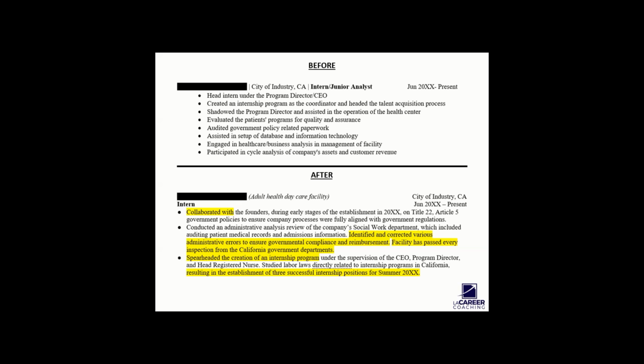If you look at the after section, particularly the second bullet point, we wanted to highlight that he identified and corrected various administrative errors on the company's records. That shows attention to detail. And because of his attention to detail, the facility passed every inspection from the California government departments. So if I am a hiring manager looking for somebody who's attentive to detail, this is evidence that would persuade me that this person has shown through prior experiences his attention to detail.